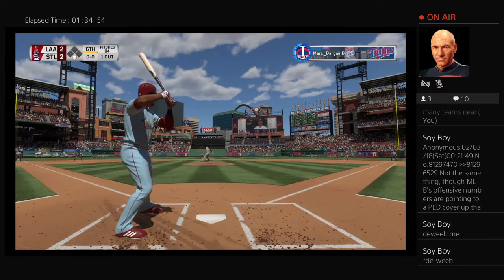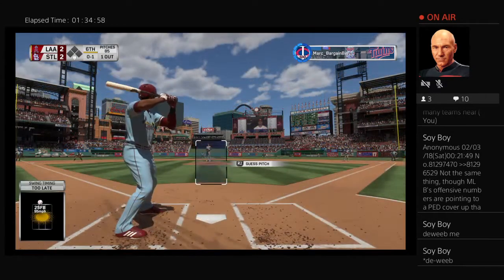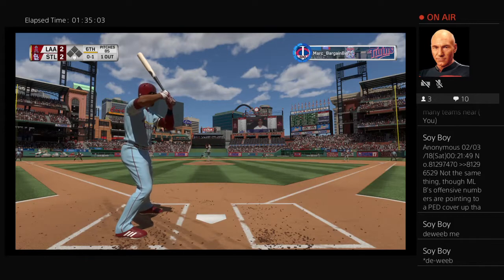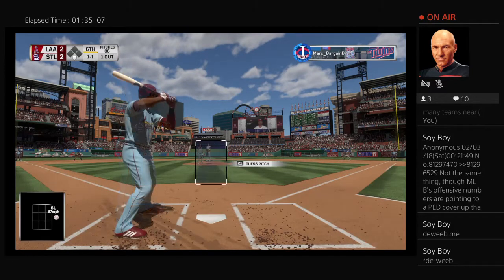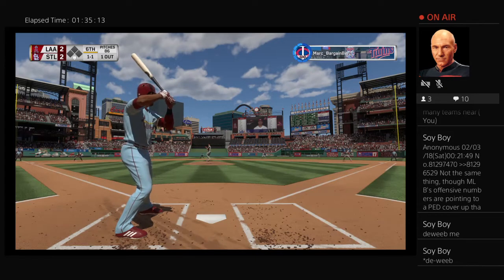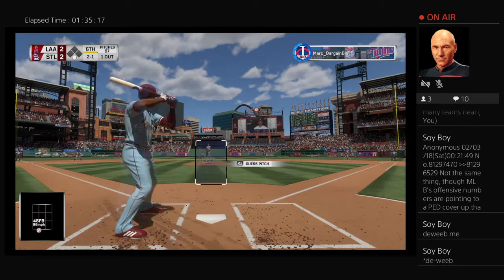Into the windup and the pitch. Swing and a miss just behind a lively fastball. The windup and the 0-1. Lays off the slider and it's 1-1. From the windup, the 1-1 pitch. And that one stayed too low apparently. Bases are empty, 1 man out.